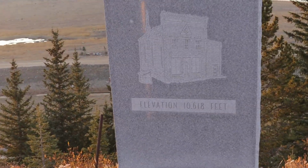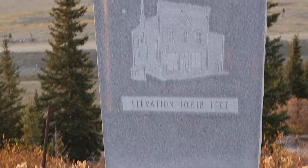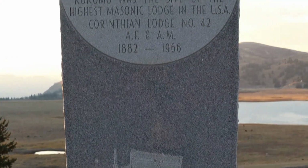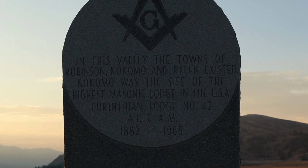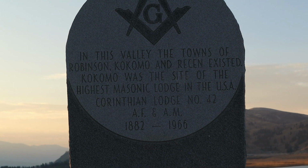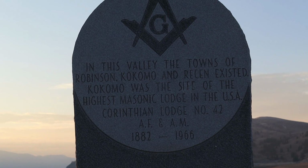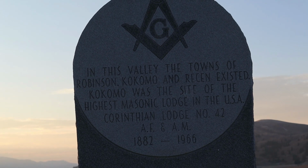Thought this plaque was interesting. Just above Leadville. Elevation 10,618 feet. There's a little depiction of the lodge. It says, in this valley, the towns of Robinson, Kokomo, and Reeson existed. Kokomo was the site of the highest Masonic lodge in the USA. Corinthian Lodge number 42, AF and AM, 1882 to 1966.